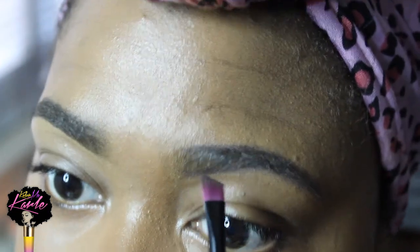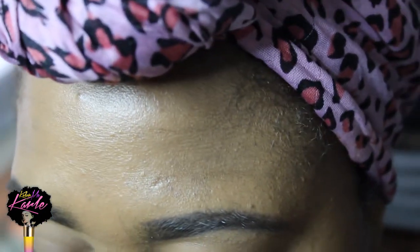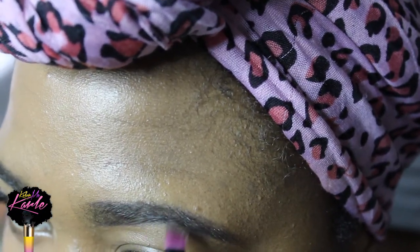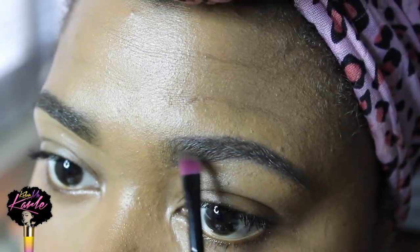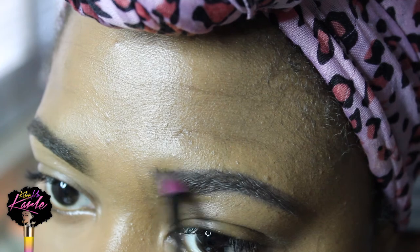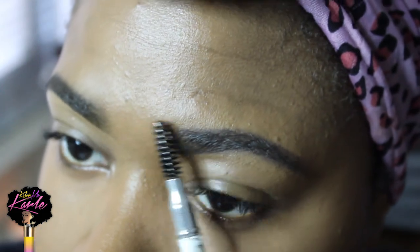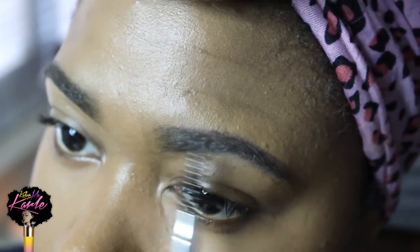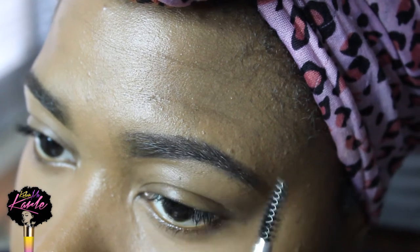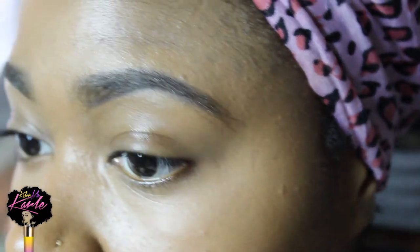So I'm going in, blending and pretty much building in the brow. Like I said, my brows are pretty dark already. It's just like I'm just defining the perimeter for the most part. So this is how it looks. I go in with the spoolie brush again, just to soften the look. You see?